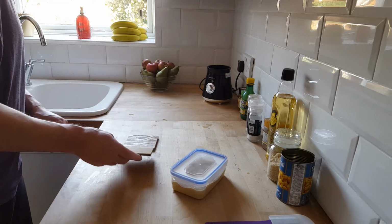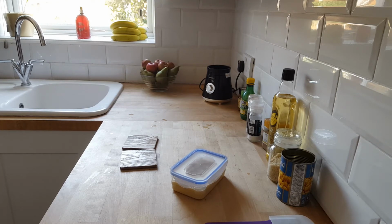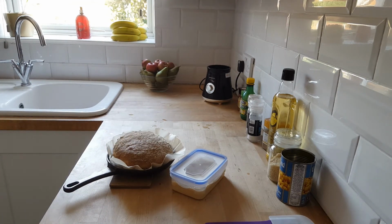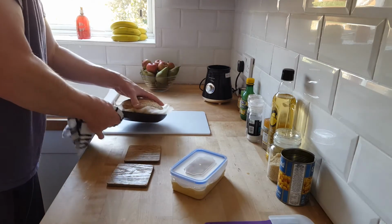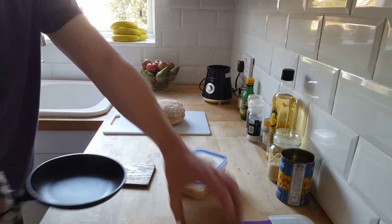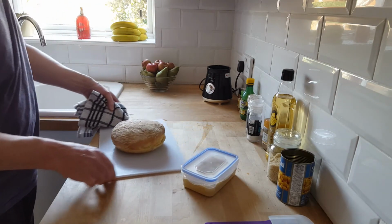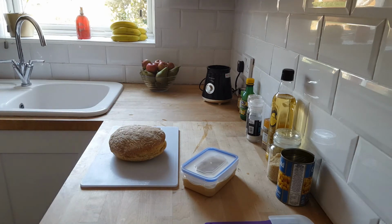I couldn't resist showing you the fruits of my labour in the oven, because my bread is now ready. So I'm just going to grab that out. That is hot. This out. That's very hot. Just pop that to one side. So that's going to go with our hummus at some point tonight. But that's our lovely loaf of bread. Just thought I'd share that as an end to the hummus video.